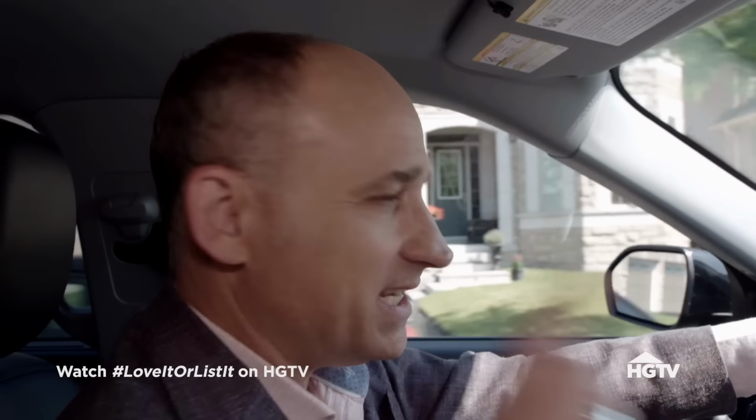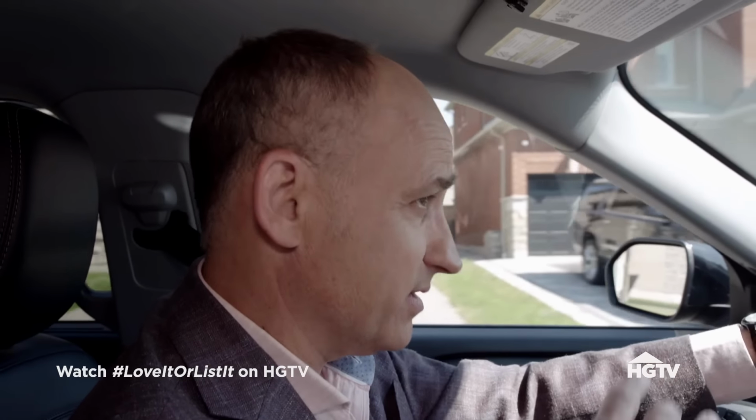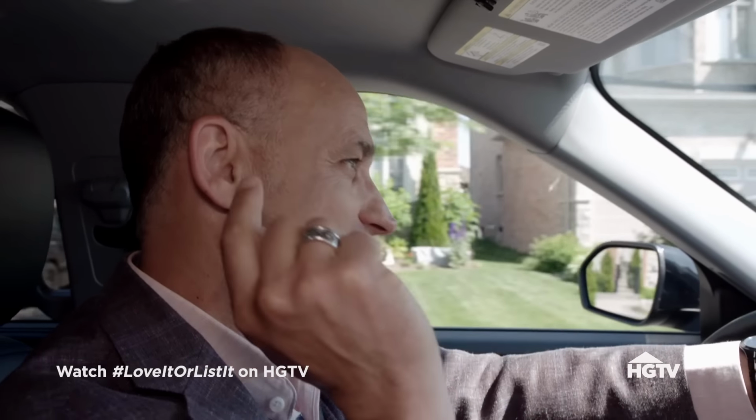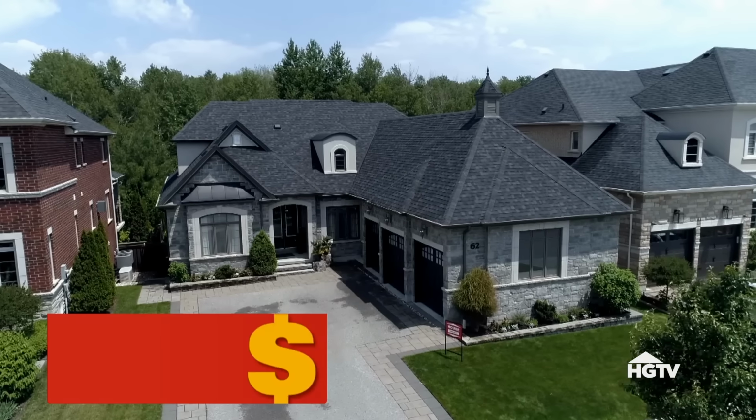So we are 13 minutes from their house, and I think it's the right 13 minutes. I think they're gonna love this neighborhood. I mean, the houses around here are gorgeous. And their house probably has one of the best locations in this development. It's backing onto forest. The house itself really delivers everything on their must-have list.